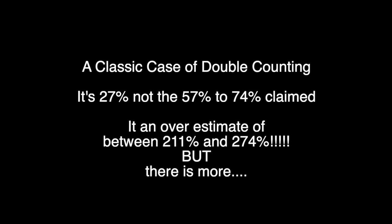Now, I am not blaming Lizzie for this. She is not an engineer. She doesn't have that training. But this is a fairly simple mistake, and whoever's advising her on this is simply wrong. What difference does this make? Well, it makes an enormous difference. All the claimed costings are wrong by a huge factor.